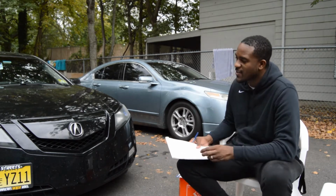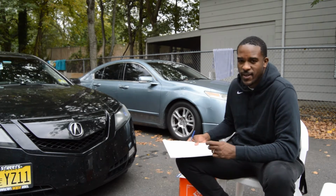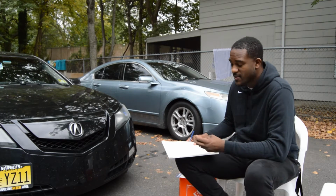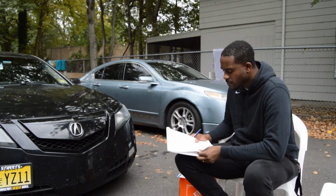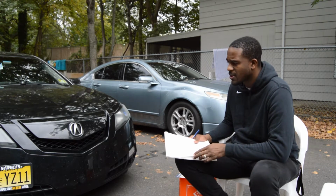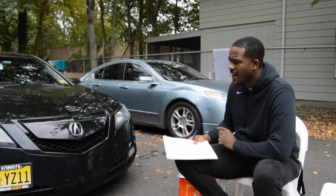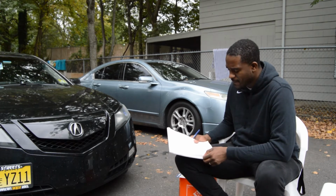I was uncertain about getting it because, number one, I know the 3.7 burns oil, which it does. I'll talk about that later as well. Mileage, I got it with about 117. Now I'm at 138. I drive it every day, all highway. I drive it from here to PA.